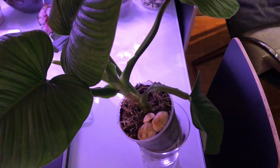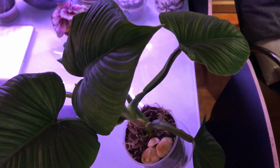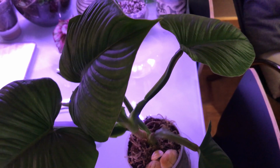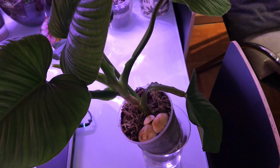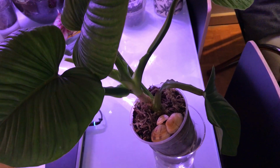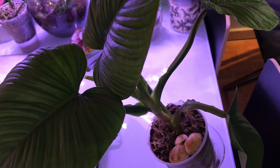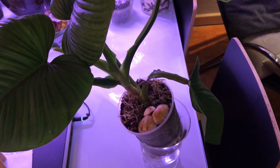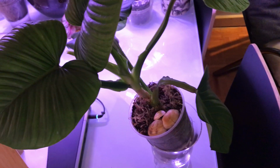Now, as far as care is concerned, I have had this plant for a little over 7 months in my care. And when I got it, I put it in a chunky aroid mix in a transparent pot. This chunky aroid mix contains perlite, cocoa coir, charcoal, bark, and also some small rocks. This is a typical mix that most philodendrons just love to grow in.